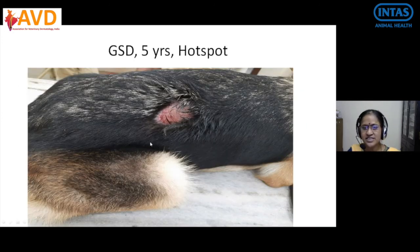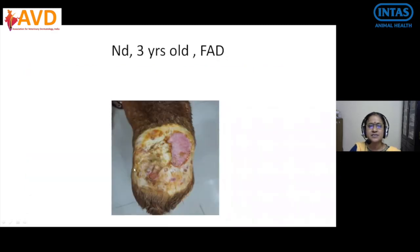So these are some of the case reports I'm just showing. This is a German Shepherd dog presented with acute moist dermatitis. So you need to think about underlying flea allergic dermatitis. Just imagine how the lesions are highly traumatic, exudative, erythematous, and this is on the dorsal aspect of the body. So the distribution of lesions will give you a clue about the nature of the disease.